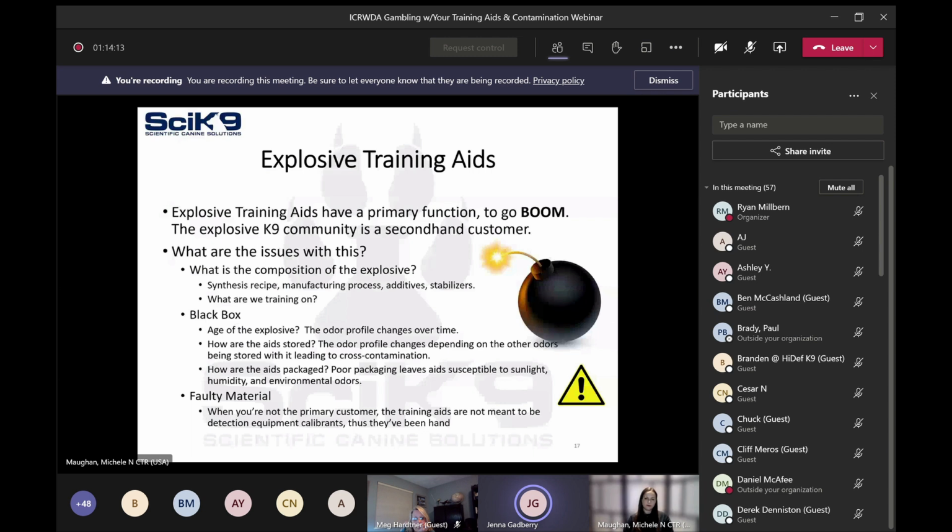So black box, as Michelle was explaining, that's how long was it sitting in someone's hands before it was actually packaged or before it was actually cut into smaller pieces? Maybe it went from manufacturer to a distributor to now a smaller mom and pop to now your training aid director for your area to now your canine supervisor. Well, that just changed a whole lot of hands, a whole lot of storage, and a whole lot of different odors that just got put onto your training aid. Faulty material. Again, we're not the primary customer, so we don't know if there's a taggant in there from the previous explosive that was sitting in the cast. We don't know if there's some sort of a different chemical maybe that they were using to color it or to help preserve it. Again, that's going to impact what the dog is smelling that is coming off of that training aid.